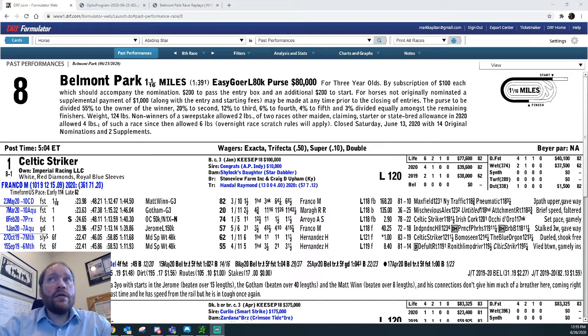Today we're going to be talking about the Easy Goer Stakes at Belmont Park. We're going to be looking at four things and how they shaped this race developing: pace, race riding, small field size, and replays. So this race is a black type stakes, meaning that it's just a little better than an allowance.